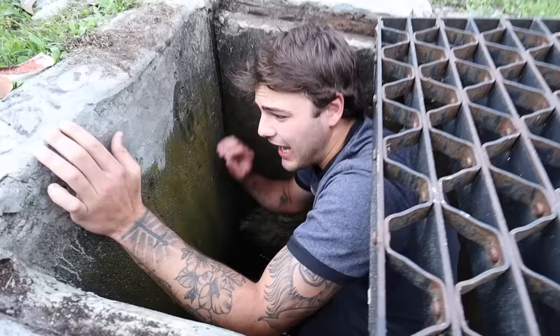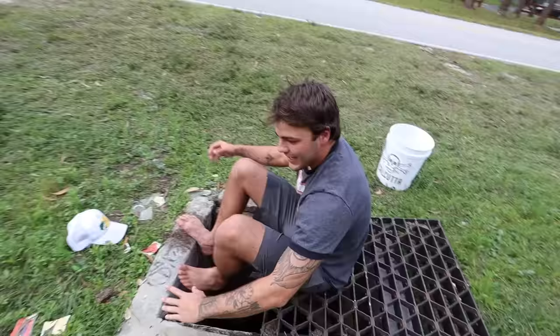Baby turtles. First of all, this is nasty water. There could be crocodiles, for all I know, deep in this. Watch my hand. What made me stick it in here in the first place? I don't know. Watch it just disappear. It's so deep. That's what I thought was a turtle at first. I saw that one turtle. He went in that hole. He ended up leading me to another one.